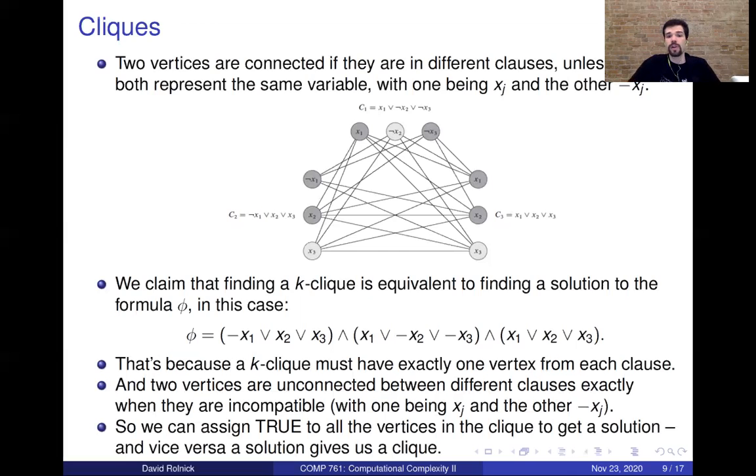And if two vertices are connected, then that means that they are compatible. So we could set both of them equal to true, and we wouldn't have any contradictions in our solution. So overall, we can set all the vertices of a clique to true in order to get a solution, and vice versa. If we have a solution, then we can pick out the corresponding vertices in the graph, and that gives us a clique. What would you assign for k to pass to clique? The number of clauses. K is just the number of clauses in the formula.